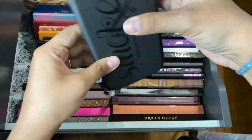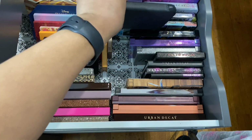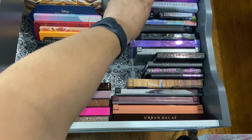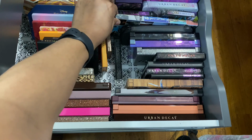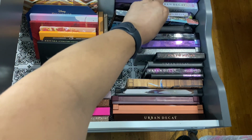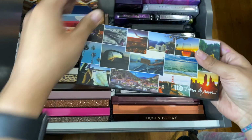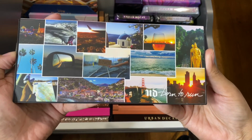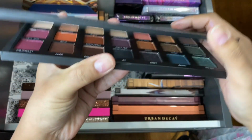And again, it's just really hard for me to get rid of Urban Decay stuff just because I love it so much, and a lot of these are limited edition and I will never be able to get my hands on again. So I keep them around. This is the Born to Run Urban Decay palette.